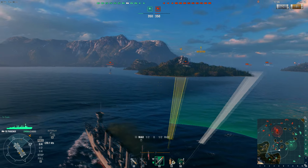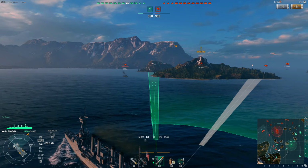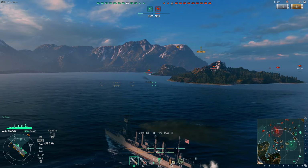The Omaha-class cruiser wasn't ever sent to duke it out with enemy capital ships. Comparably, this is the main weakness of these vessels.